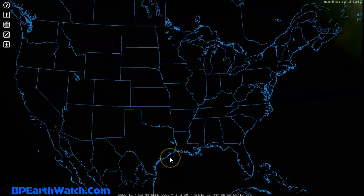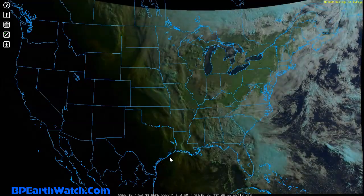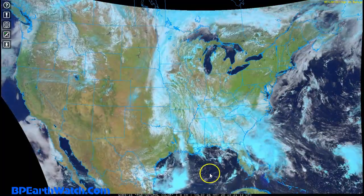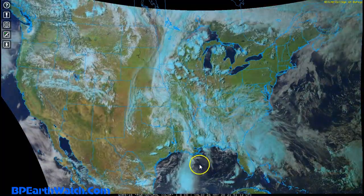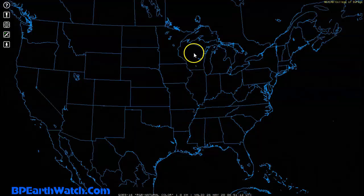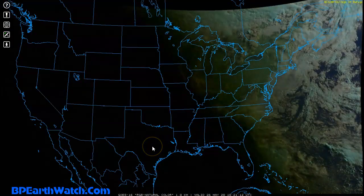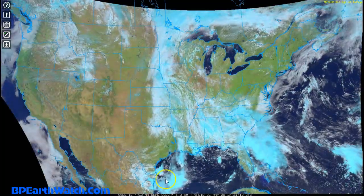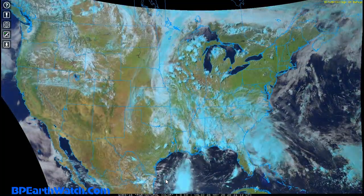Now, what's happened? If you look at this and go back into the flooding and the dams breaking up in Michigan, we've had a pretty good moisture pump coming out of the Gulf of Mexico and going due north. And check this out. It's continuing now. See that? You see activity off the coast of Mexico and Texas.